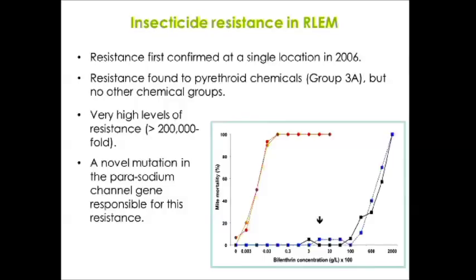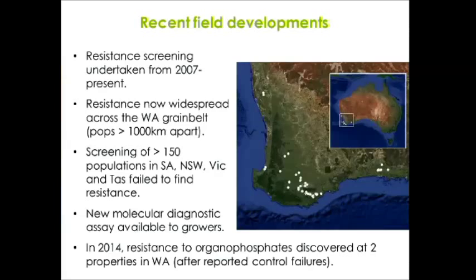Firstly, if we look at insecticide resistance in the red-legged earth mite, resistance was first confirmed fairly recently, in 2006, at a single location in WA. Resistance was found to one chemical class, the pyrethroid group, but to no other chemicals at that point in time. We saw very high levels of resistance in the field, in excess of 200,000-fold, and since then a novel mutation in the parasodium channel has been identified as responsible for that very high level of resistance in this species.